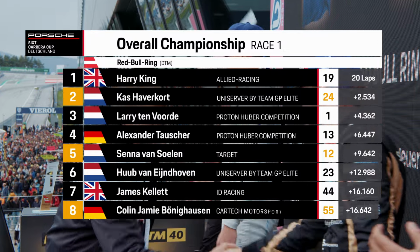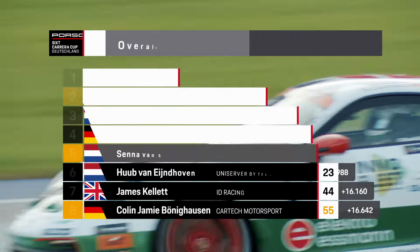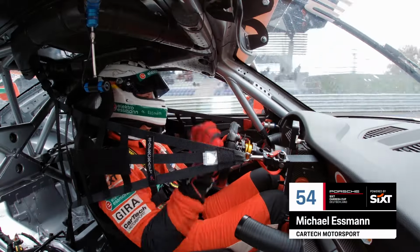Harry King racked up vital points towards the championship. The battle for the top remains exciting. Michael Esmond wins the Pro-Ams on Saturday. The Red Bull Ring is always awesome. The win means the championship will see a thrilling end.